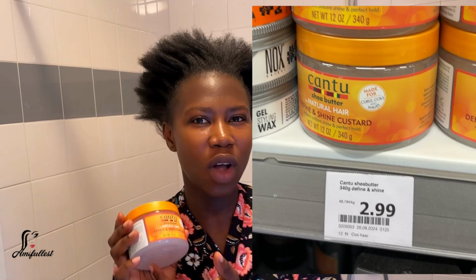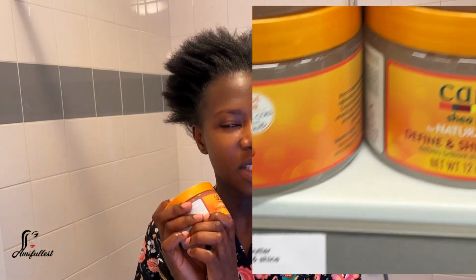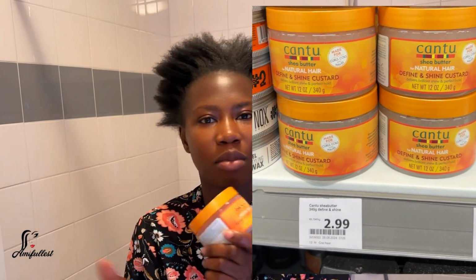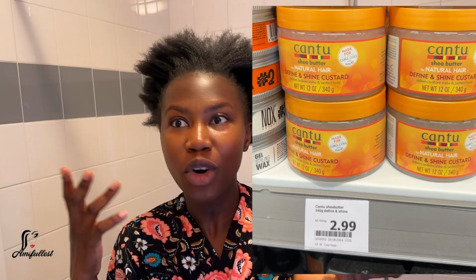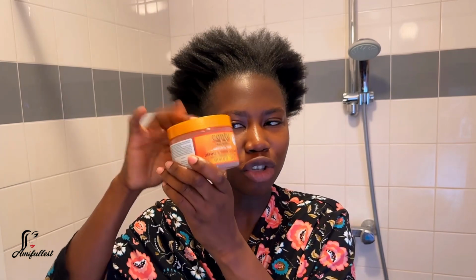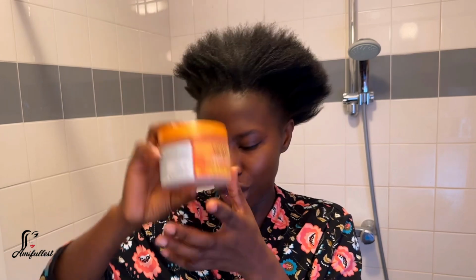It retails for, I think, €3, and I was quite surprised to see it there because I'm like, wow, the Action is really expanding. They're really having multiple products in it. So I saw it there and I thought, you know what, I'm gonna pick this up. I want to try it on my daughter's hair because she has curly hair. So this is one of the products I picked up from the Action, and the rest I picked up from the TK Maxx.